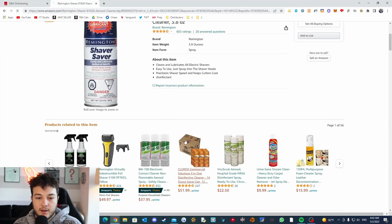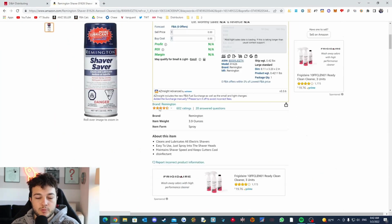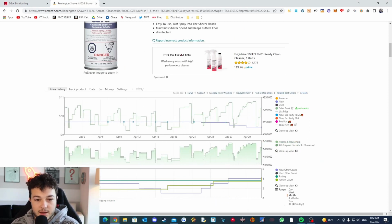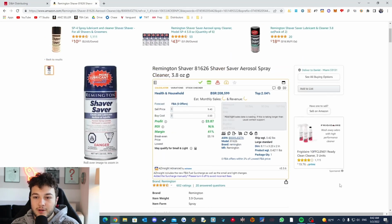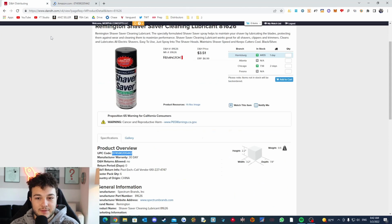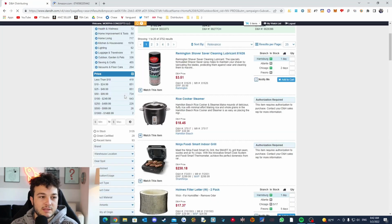But the rank is super, super high. Although it is kind of selling, to be honest. You'll sell maybe a few, like 5 or 10 a month. There's no buy box. We're not going to buy this product, nor is it profitable. So move on. Let's keep going here, and we're just going to go down the list and see what we can get.